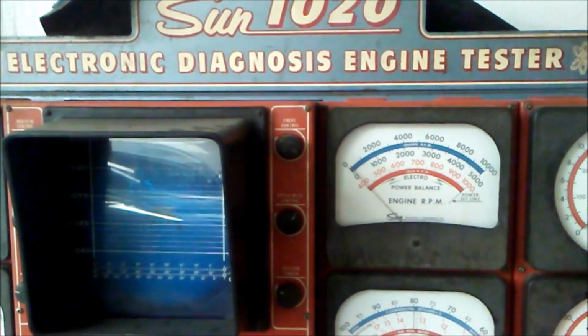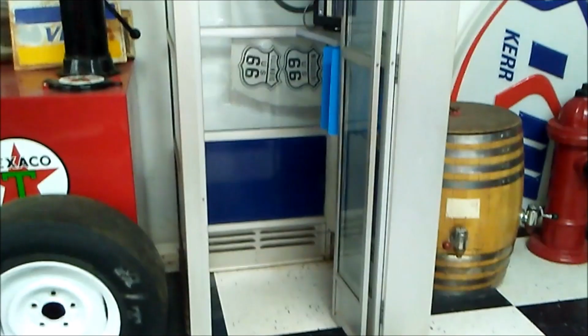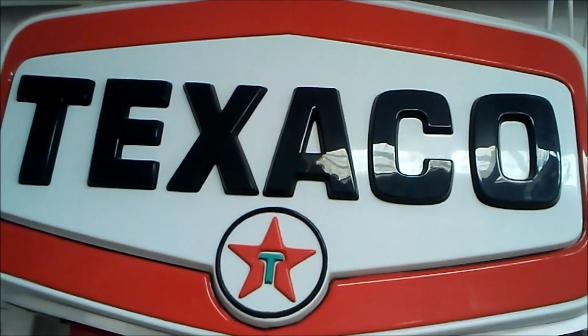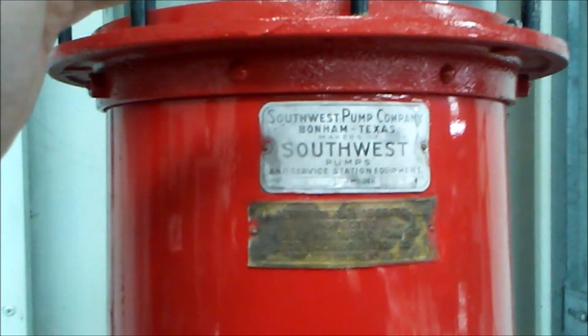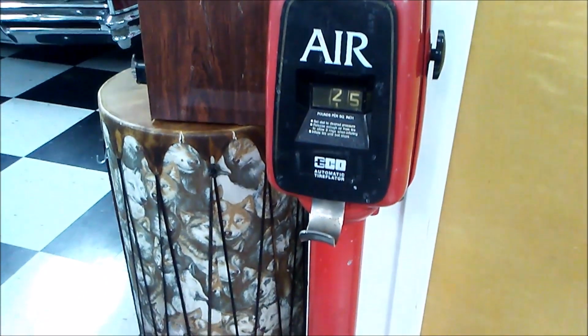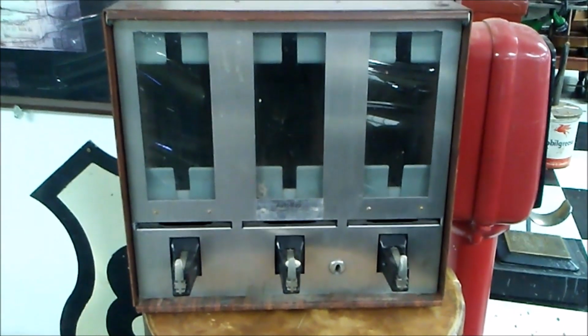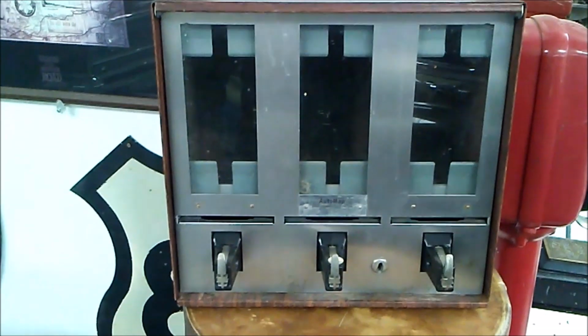Back when you had to actually know something to be a mechanic. This is called a telephone booth, kiddies. This is a really, really tall gas pump. This is about 6 foot. A little hodgepodge, but they have a nice collection of items from this time period. Road map machine. I can barely remember these still being around when I was a kid back in the 1970s.